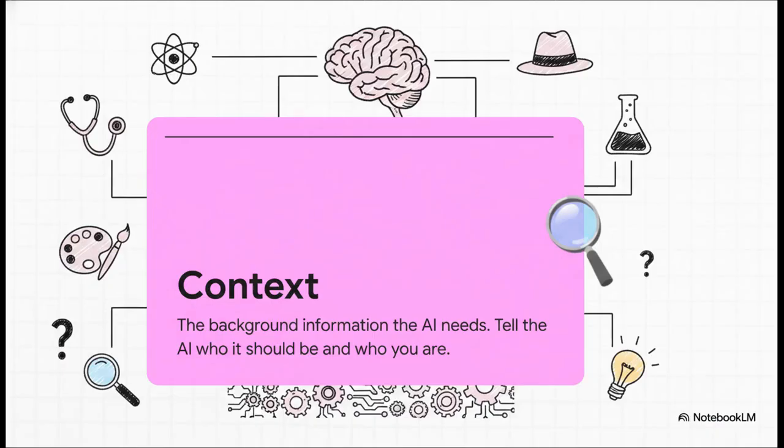So what do I mean by context? It's all the background info that makes your request make sense. And one of the most powerful tricks here is to give the AI a role, a persona. You're not just talking to a machine anymore, you're talking to an expert. You're basically giving it a job to do.